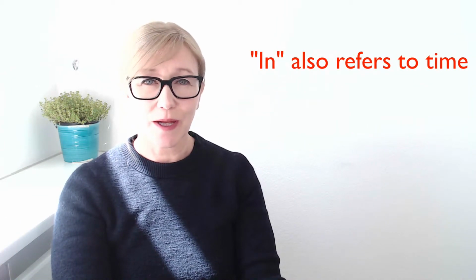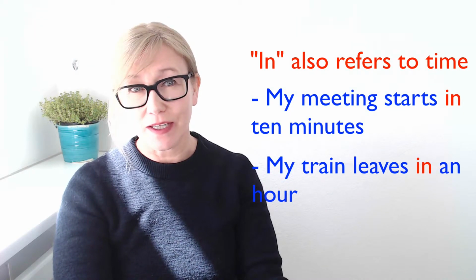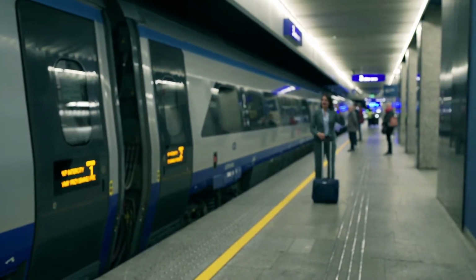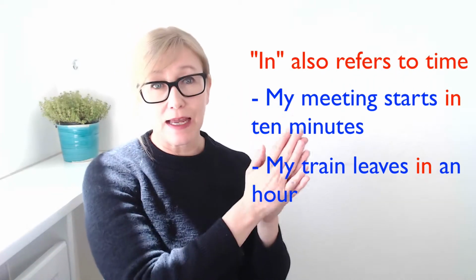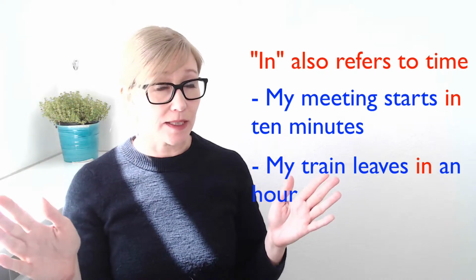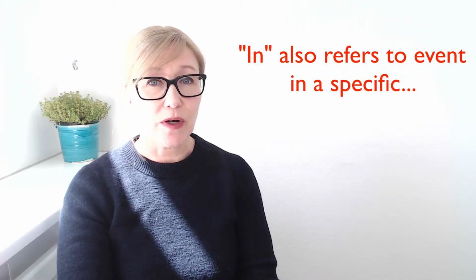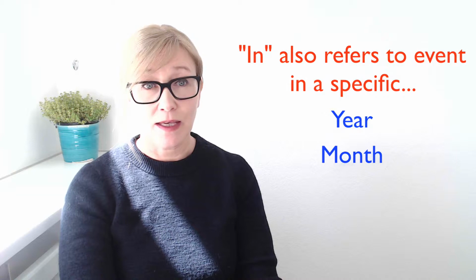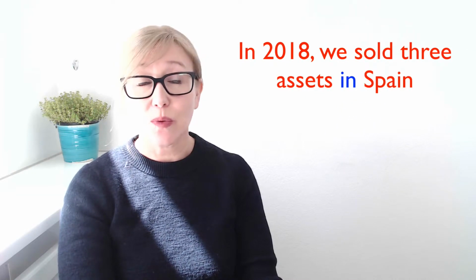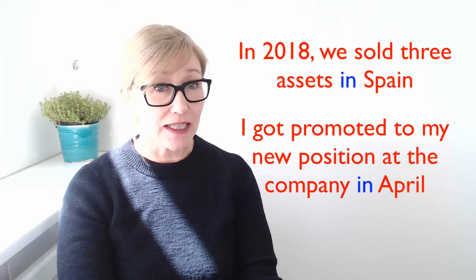In is also useful when it comes to time. You can have a meeting in 10 minutes or need to catch your train in an hour. Here, the preposition in is being used to describe the amount of time between now and whenever the event or action will take place. In 5 minutes, in an hour, in 2 years. In is also used when we refer to events that happen in a specific year or a specific month. In 2018, we sold 3 assets in Spain, or I got promoted to my new position at the company in April.